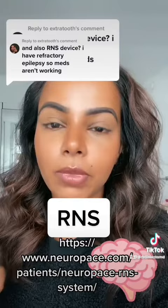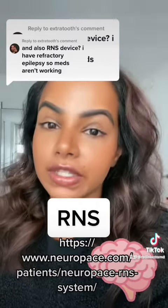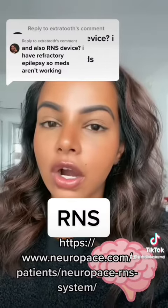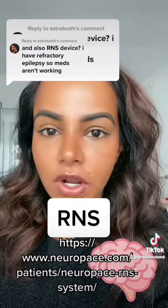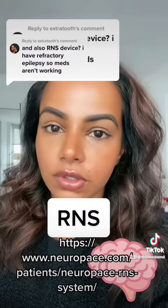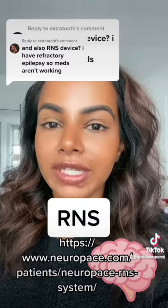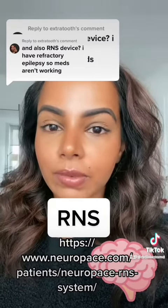If we can't take that part of the brain out to give the patient seizure control, we can put something in. That's where the RNS comes in. RNS works like a pacemaker on your brain. Basically, you have to do the full pre-surgical evaluation so we figure out where the seizures are coming from. And then we actually can implant electrodes in that area of the brain.